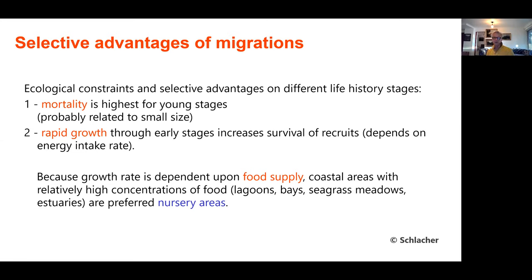Of course, we didn't have viruses as we have now. Well, we had the plague, but that killed more or less indiscriminately across the age distribution. But normally mortality is highest for the young. And what you want to do to counteract that is ensure very rapid growth once you're out of this infant stage. So you want to go somewhere where it's basically safe, and which has lots of food for the little ones, and then go back to the nursery areas before you can swim long distances.